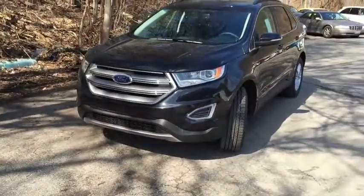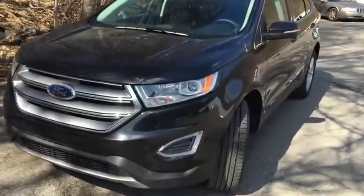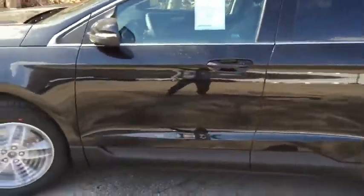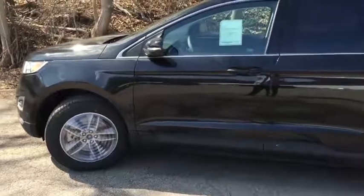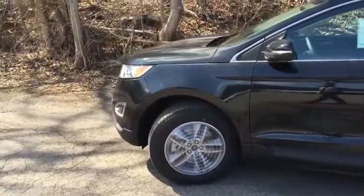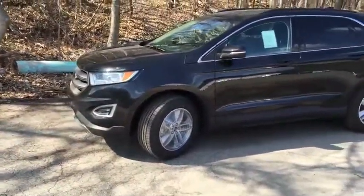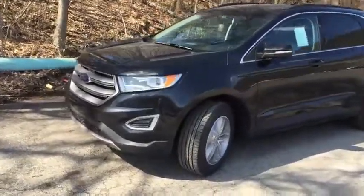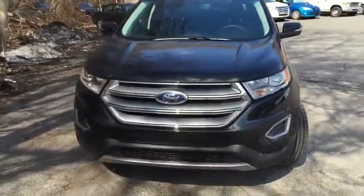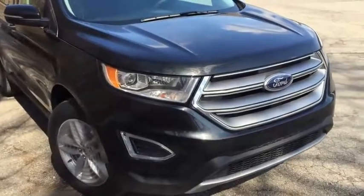That V6 engine is no longer standard in the Ford Edge, though. It is the 2.0 liter EcoBoost engine. Now, one new feature for the 2015 Edge is that push-button start is now standard in the SEL, as well as obviously the titanium and also the sport. The base trim level, which is the SE, still has the traditional key, so to speak.